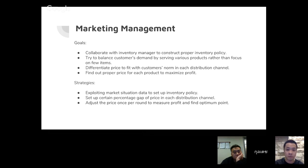Our goals for the marketing part: first is to collaborate with the inventory manager and the financial manager, all of us, to construct the proper inventory policy. This is a key point. Next, we try to balance customer demands by serving various products rather than just focusing on a few items. We decide to sell every item that we can produce, whether it's 6 of them or 7 of them, we sell all of them.